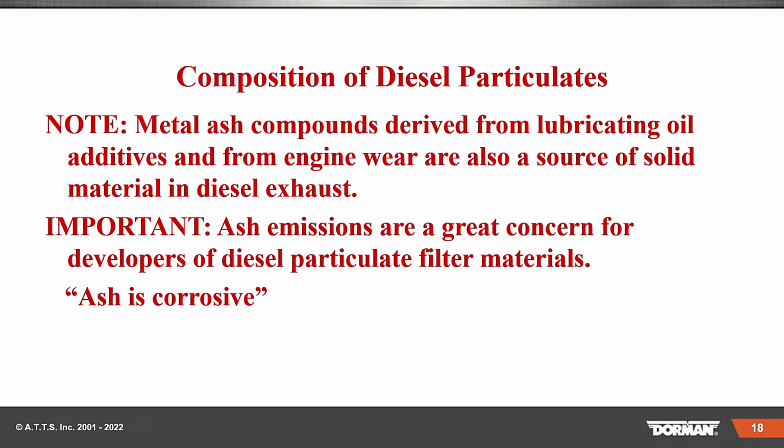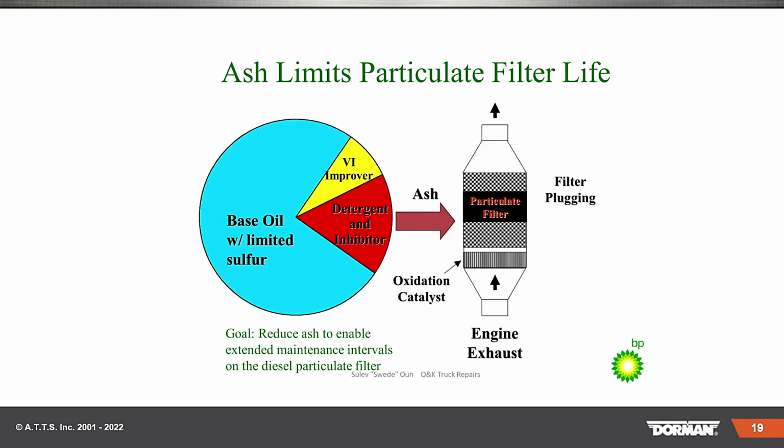Now, composition of diesel particulate. Metal ash, I put it big in there. Compounds derived from lubricating oil additives and from engine wear are also a source of solid material in diesel exhaust. Ash emissions are a great concern if you're a developer of diesel particulate filter material. I went through that whole stage when we started with the diesel oxidation cats, the diesel particulate traps, and so on and so on. And it's been quite a journey.